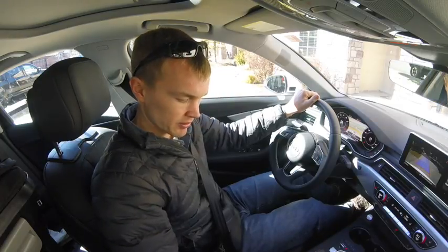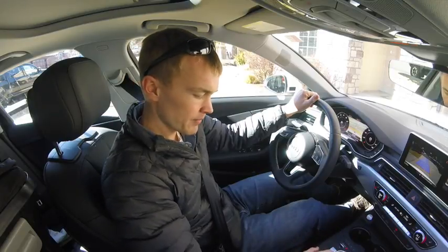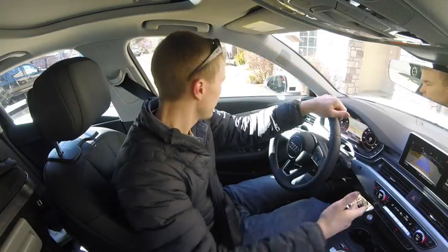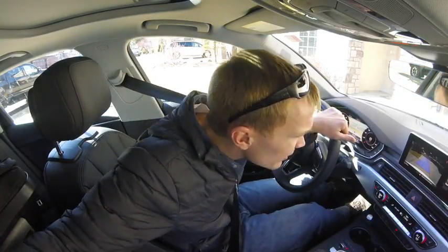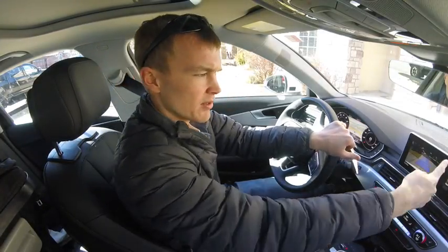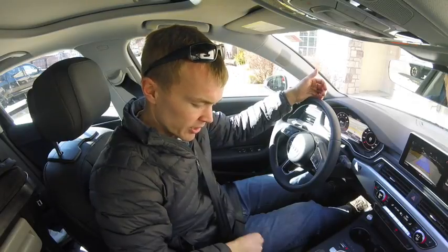The new shifter is very unique in the sense that it doesn't actually move. It just kind of tilts forward and backward. Got the backup camera there, which has an interesting view. Surprised it's not a little bit bigger. They're kind of using a lot of space for the sonar here. And we got the electronic parking brake, so we got to turn that off just by tapping down on it.